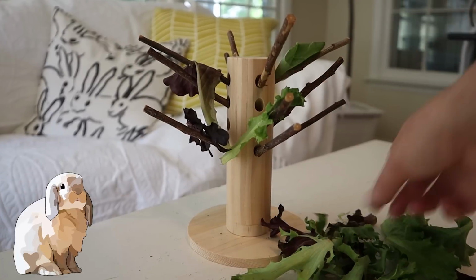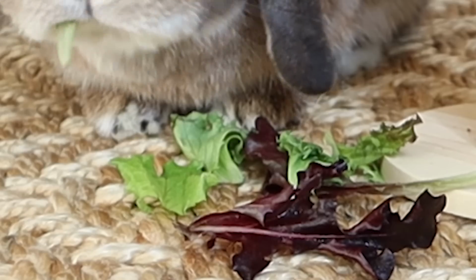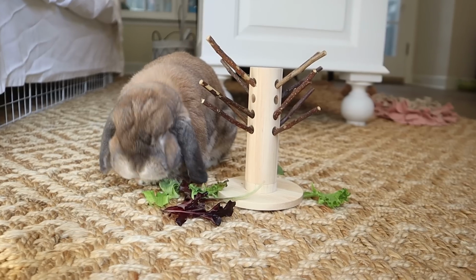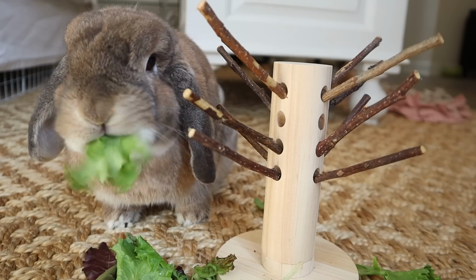And I'm also giving it a 1 out of 5 on ease because it was so much to set up her lettuce and then it just all fell off. So I don't really get it. I don't understand the point of it. I don't find it that cute. 2 out of 5 here.